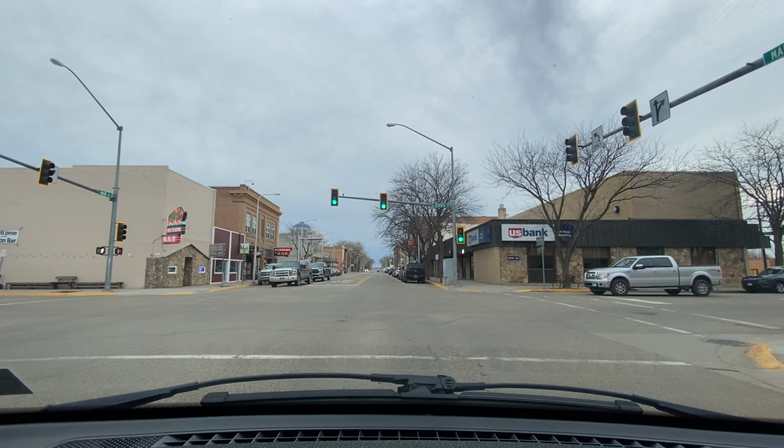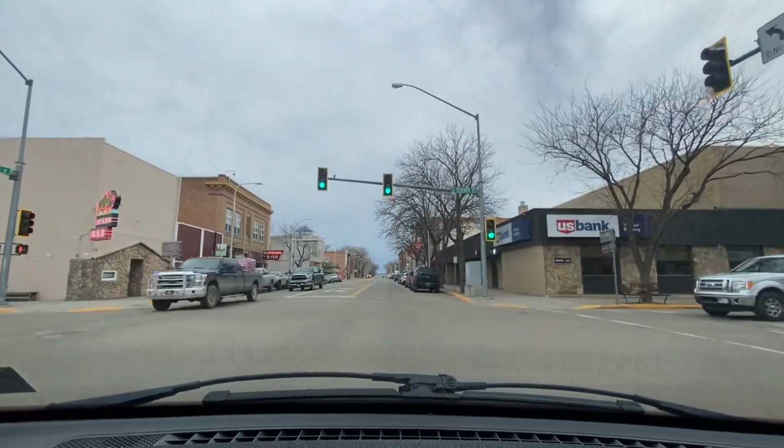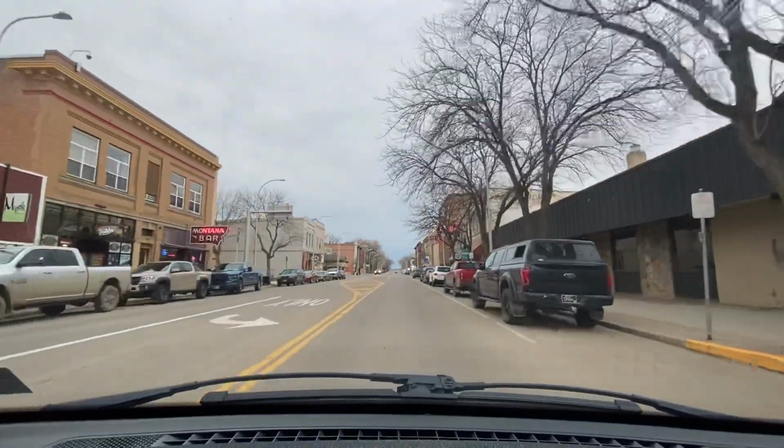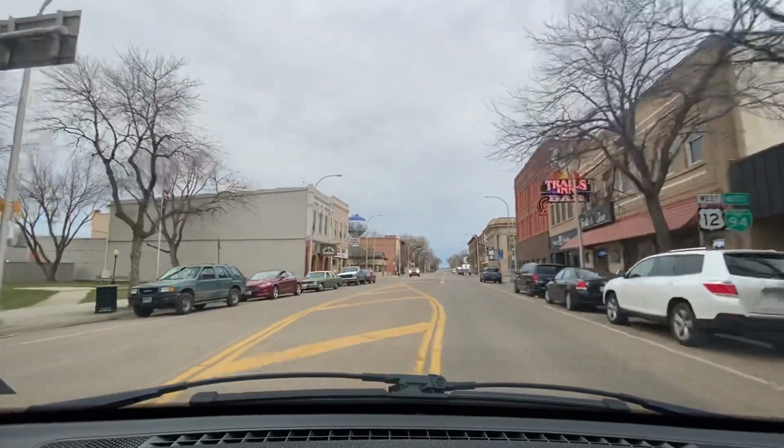Wow, I see another beautiful classic car coming up. I'm going to try to snap a picture, guys. On my left-hand side, it just parked up. You got the Montana Bar on our left and Mystic Salon on our left.